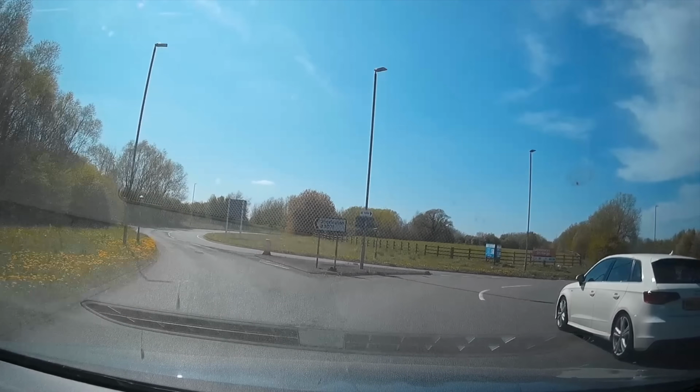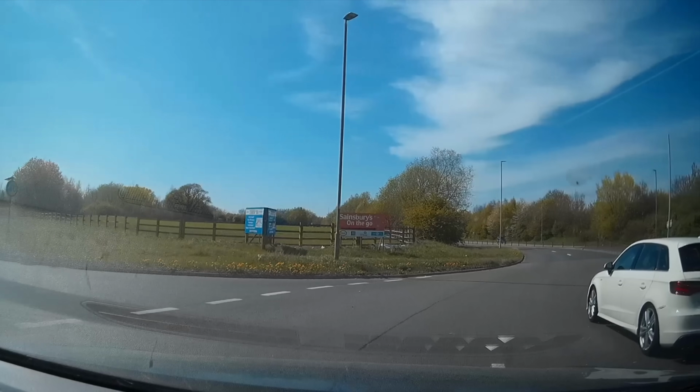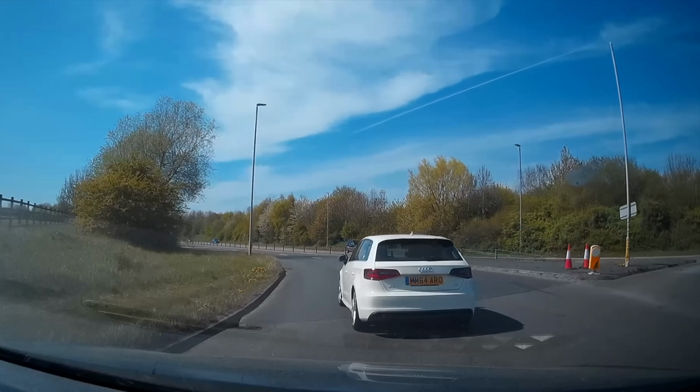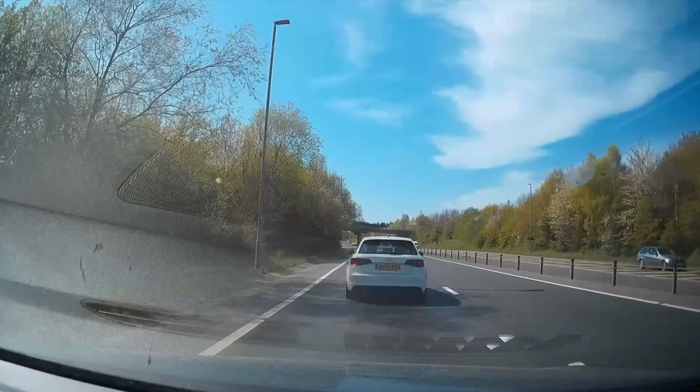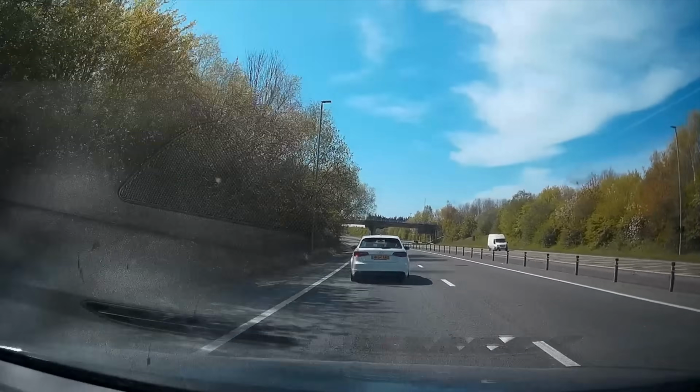Would you be going past at this point, or would you hold back? Now you should grow that space again. My viewer starts to do it nicely.